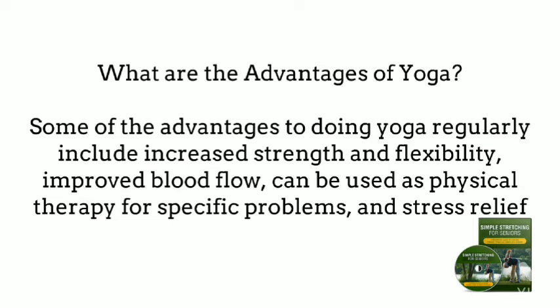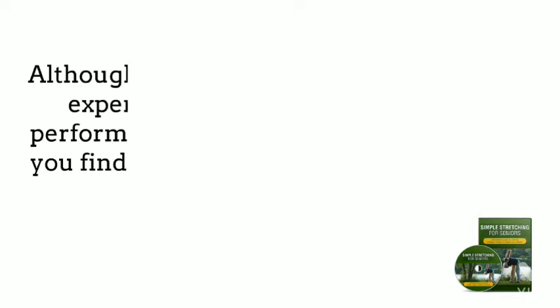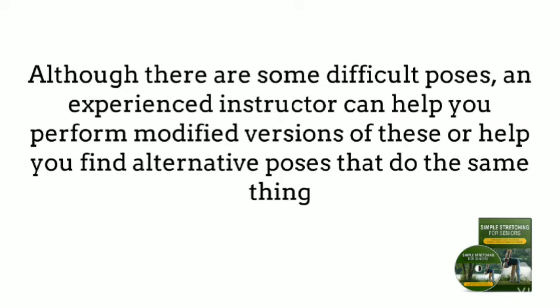Some of the advantages to doing yoga regularly include increased strength and flexibility, improved blood flow, stress relief, and it can be used as physical therapy for specific problems. Although there are certainly some difficult poses, an experienced instructor can help you perform modified versions of these or help you find poses that you can do that give you the same stretch.